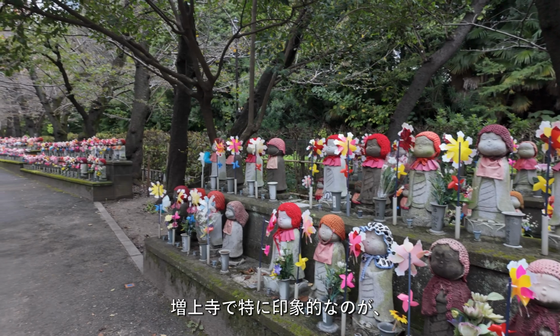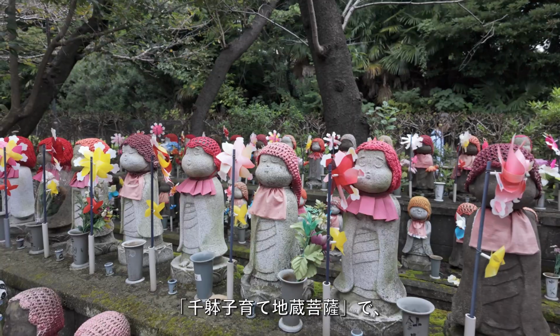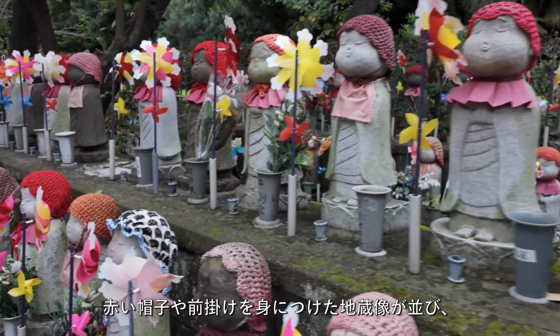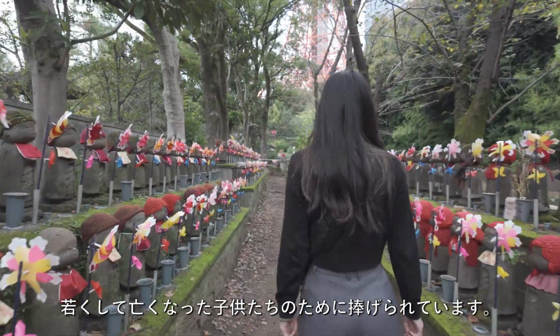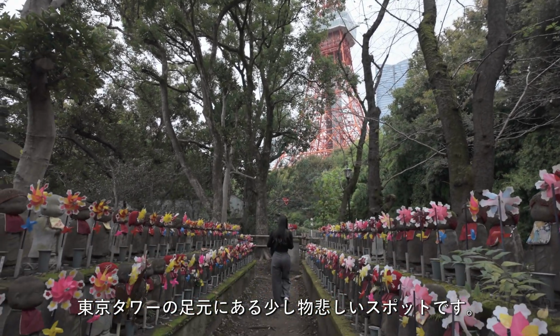One unique and poignant feature of Zojoji is the Sentai Kosodate Jizo Bosatsu, or Thousand Care Guardian Deities of Children, where rows of Jizo statues, often dressed with red hats and red aprons, are dedicated to the safety and growth of children and grandchildren, but also unborn children and those who passed young. A somber touch right at the foot of Tokyo Tower.